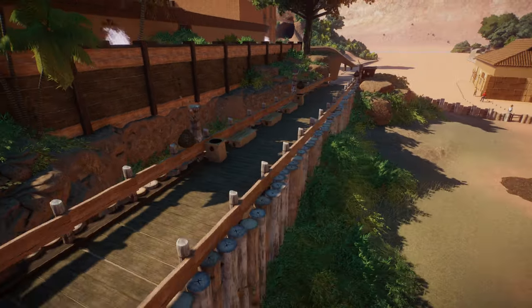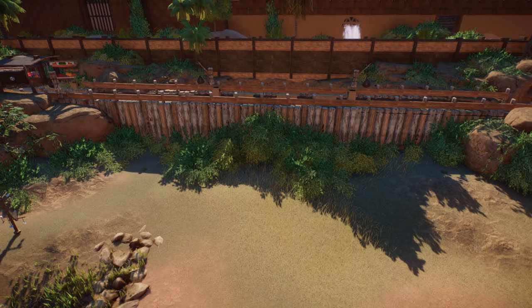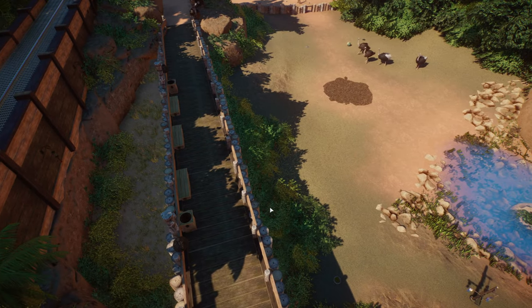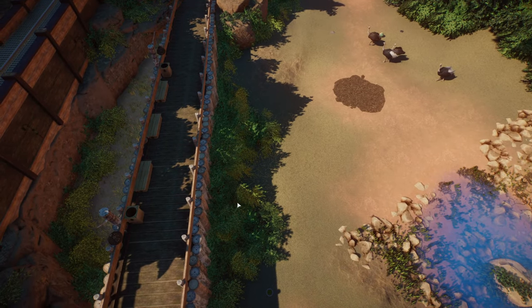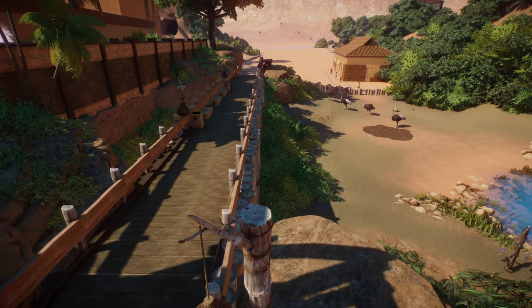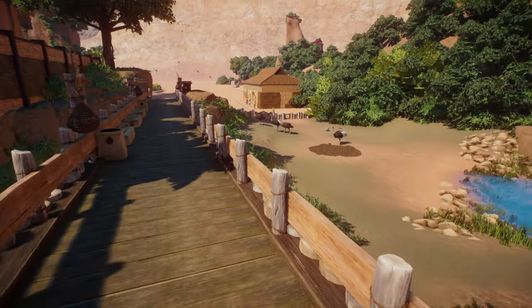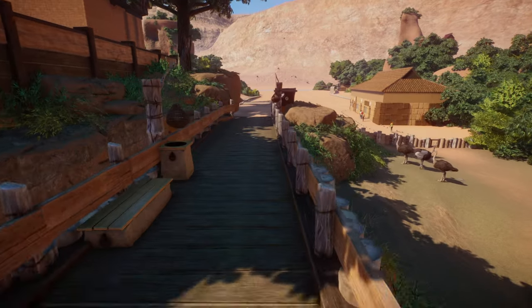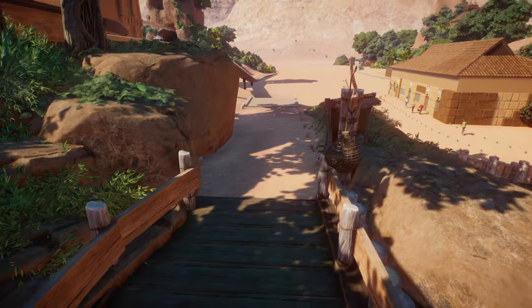I'm sure that's something we could still add. It wouldn't be that big of a deal. Maybe a 2x1 or 2x2 square section of path that comes out. I don't know how effective that would be because guests might still want to stand around here or whatever, but that's something we could do.